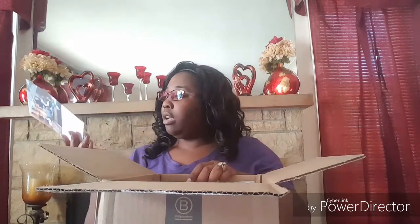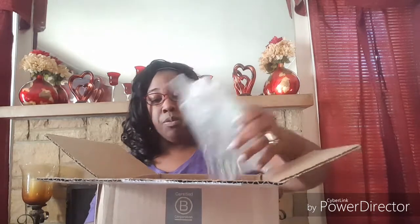But anyway, inside, as I'm opening it up, I have a little postcard in here from the founder and chief collaborator. So I'll read through that. It talks about natural products delivered to your door on my schedule, VIP service, blah, blah, blah. Then I have my packing slip here. And I got a bunch of things in here. So let's see what's in the box.